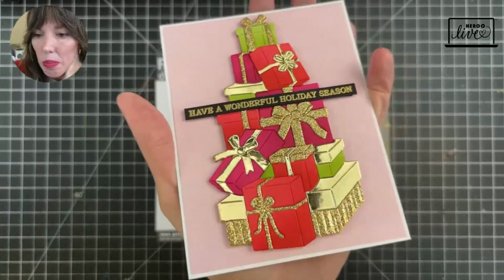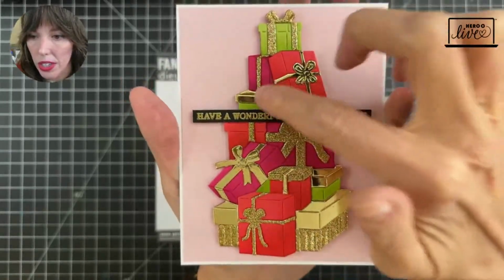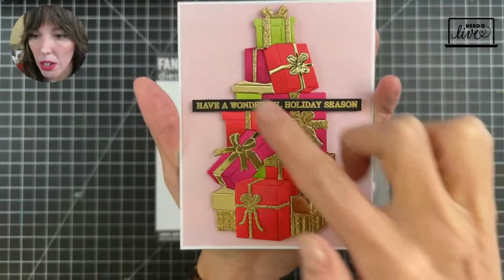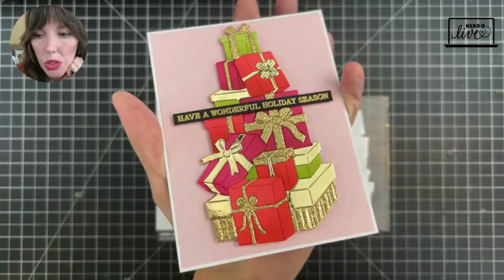So I did ink blend on my sections. I ink blended them. I glued everything to the pink layer. So the pink layer is the last layer. And then I cut out my red presents. I cut out my green presents. And then I cut out my gold presents and lids and accents and glued those on top.